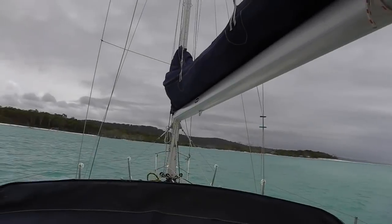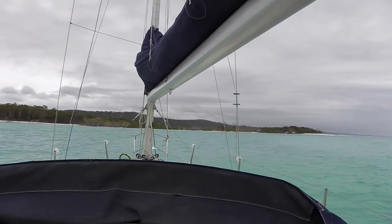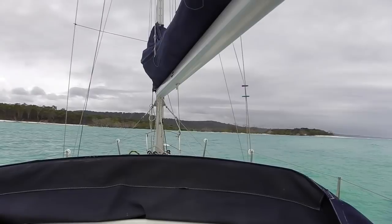Well, I'm back on board. Mission accomplished. I've got my stern off the beach of Sail Drive safe, anchored at the front. Now it's time to go and have a nice cup of coffee and a couple of bits of toast. I'm heading off now.